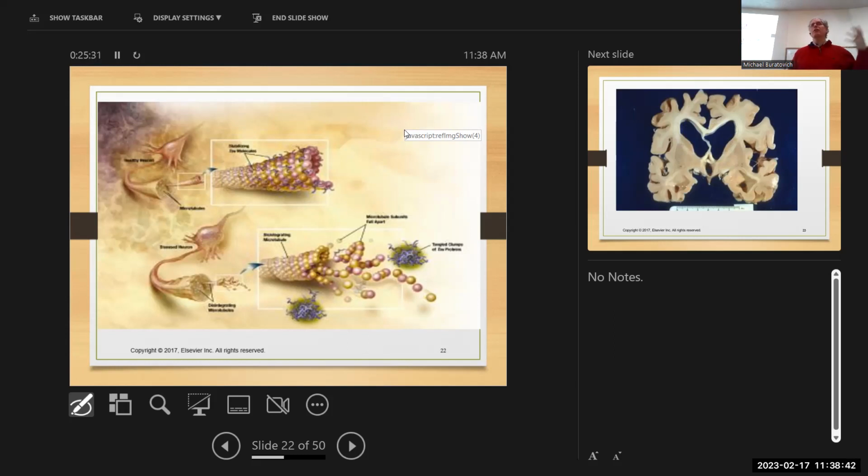Alzheimer's disease can be either sporadic or familial. Sporadic describes the late onset type, and that's probably a combination of genetic and environmental risk factors, and it accounts for most cases of Alzheimer's disease. Familial Alzheimer's disease is inherited, and it tends to show an earlier onset.